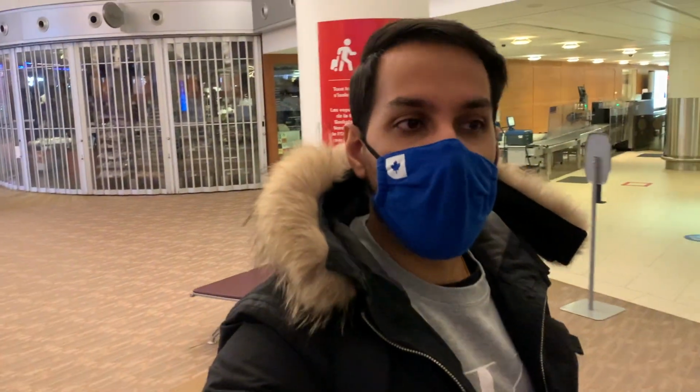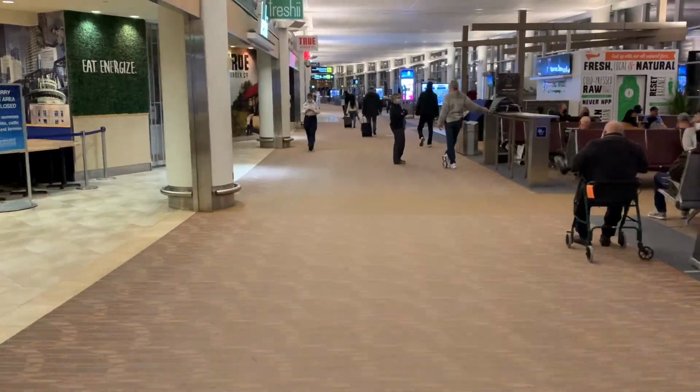Security check is done. We already went through that. As I showed you guys, the security check is right behind me. Now our gate is gate 12, so now we're heading on to there.